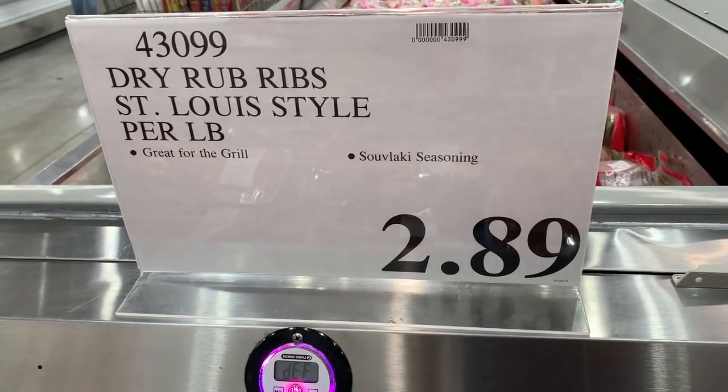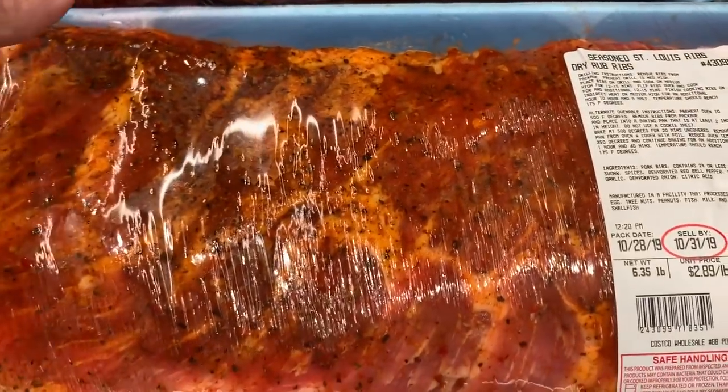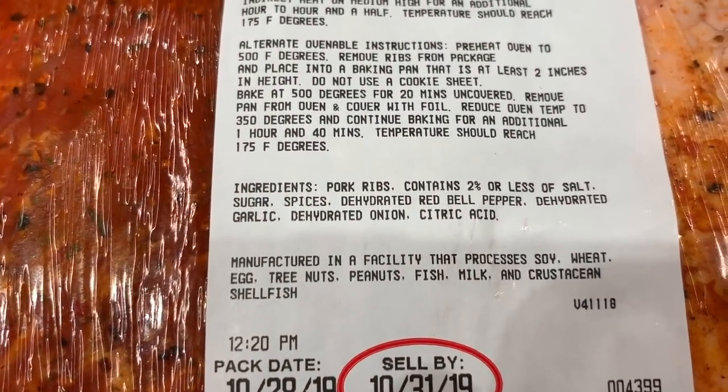This is definitely something that a lot of people are gonna buy, not even taking a look at the ingredient label, because you're gonna be like, ribs, I can have that, and it's a dry rub. But take a look at the ingredients. Pork ribs, and the very next ingredient is sugar.